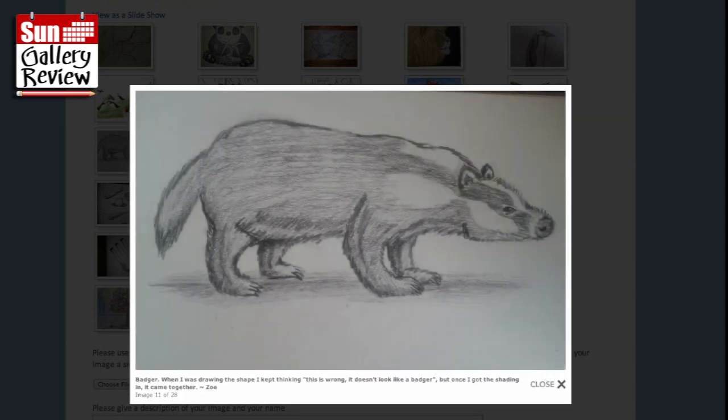Badger. When I was drawing the shape, I kept thinking, this is wrong. It doesn't look like a badger. But once I got the shading in, it came together. Zoe, I think maybe it's an unusual pose for a badger. Quite often you'll get that neck coming out that way, and I think also the neck is a bit more slender. If you just thinned the neck down a bit, that might change things.